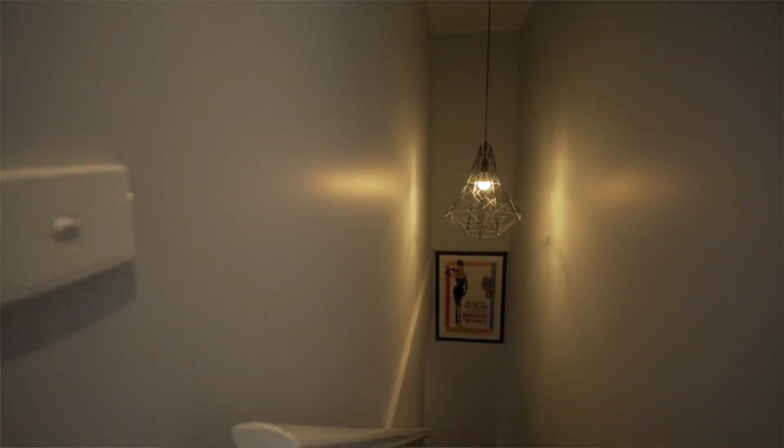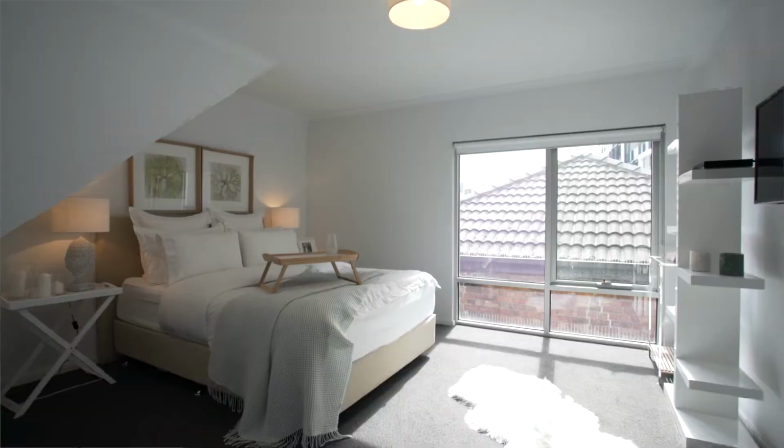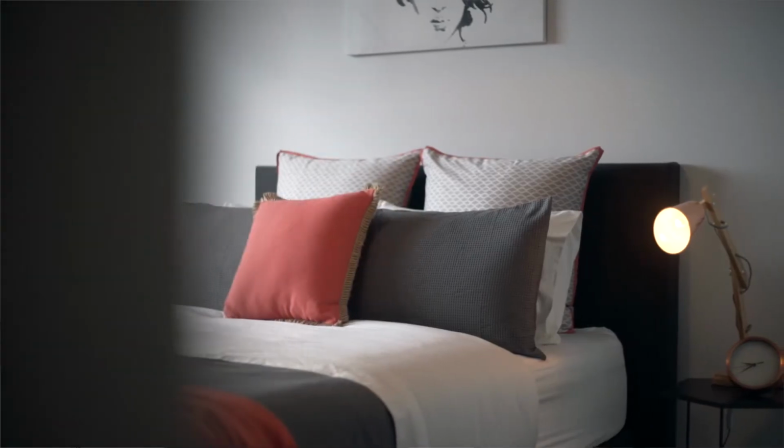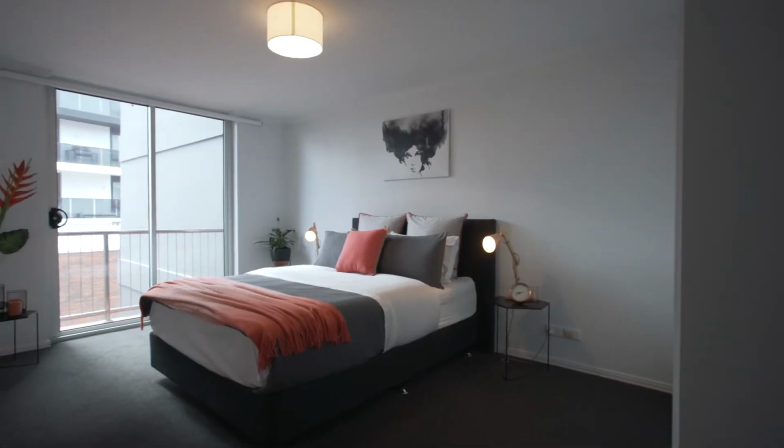Walking downstairs, you'll find two king-size bedrooms separated by a central bathroom, both with plenty of natural light and privacy. The first bedroom is oversized with built-in robes and its own Juliet balcony.